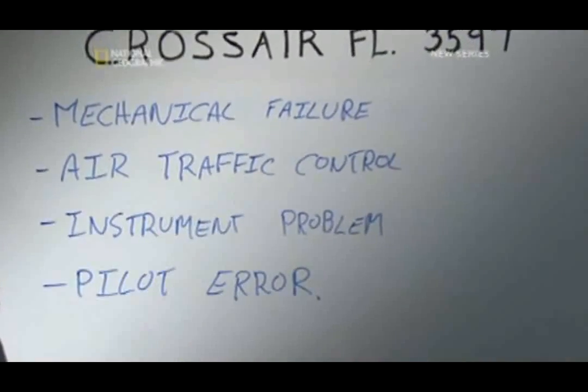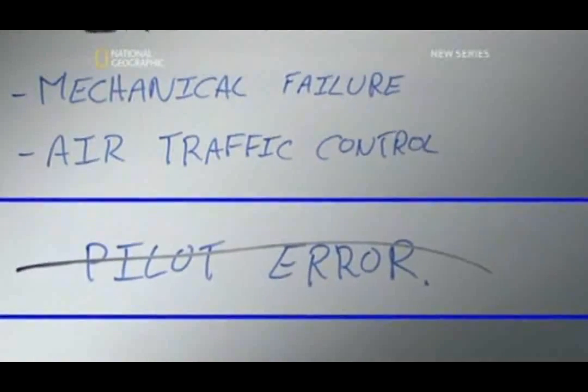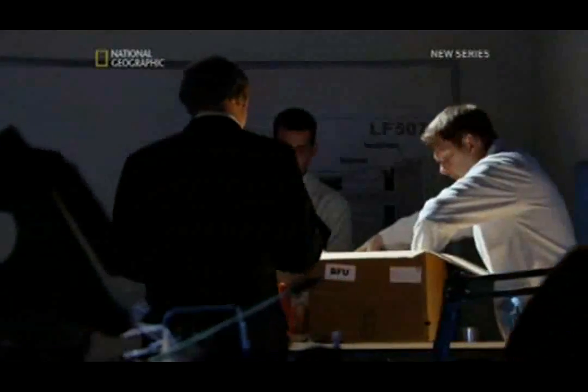The accident happened at the end of a long day for Captain Lutz, but given his background, investigators must consider other causes. We knew that the captain was very experienced. He had about 17,000 flight hours during his whole career. Flight instructor, flight examiner, within the company for more than 20 years. The flight recorders are sent to a lab in Paris to extract their data.